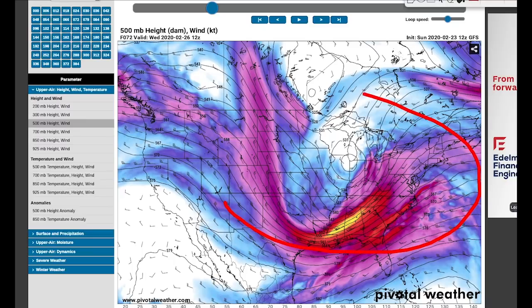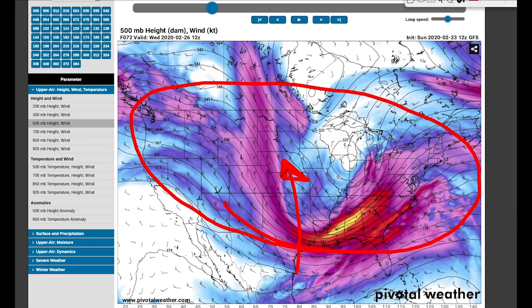Pattern change that could be affecting the entire country as we head towards early March. This includes an uptick in severe weather, snowstorms, rainstorms, warm air, cold air, dry air for some people, and much more. So we're going to talk about who's going to get what.